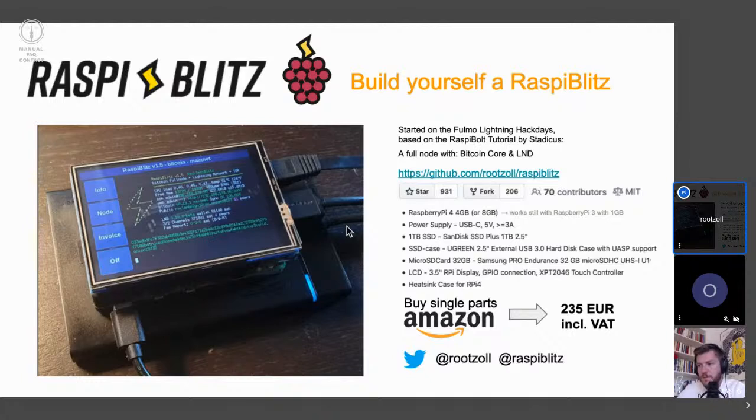And this is where the Raspiblitz project started and developed from there more and more into an easier to set up project. You find everything on GitHub, at rootzoll/raspiblitz. It seems quite popular already. We're almost getting to 1,000 stars there. We've had 70 contributors so far. Of course, it's all open source under the MIT license, so it can be freely used, modified, and even forked to do your own project on this.